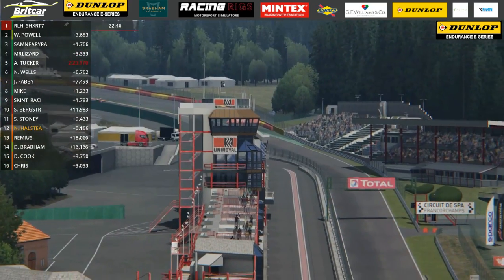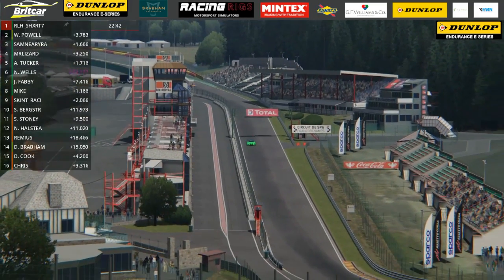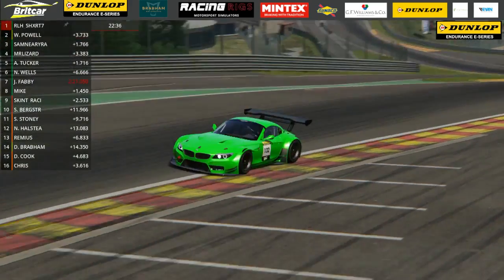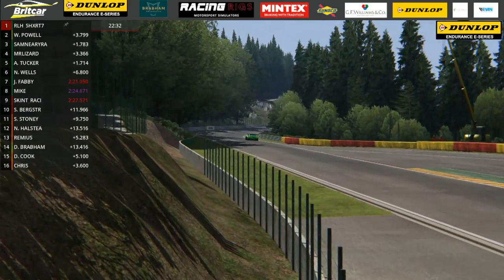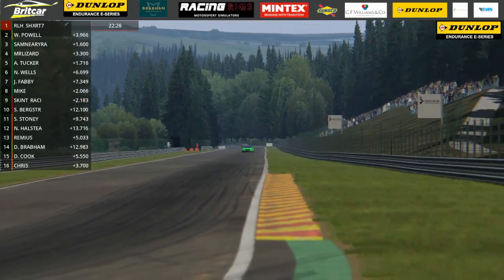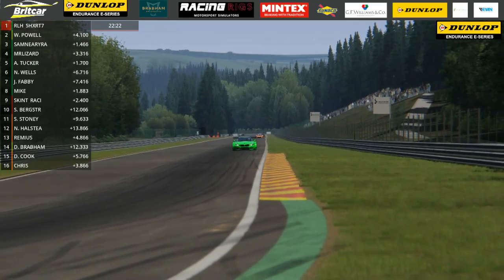In fact, Martin's driven everything from single-seaters and MG Metros and TVRs through to all types of GTs over the last 30 years or so. He was the British GT champion in 2003. And it looks like his son is a chip off the old block, certainly in terms of sim racing, because he's doing a fine job here at the head of the pack, keeping the gap back to Will Powell to around about 4 seconds. Will, in turn, is just creeping away a little bit now from Sam Neary in 3rd.